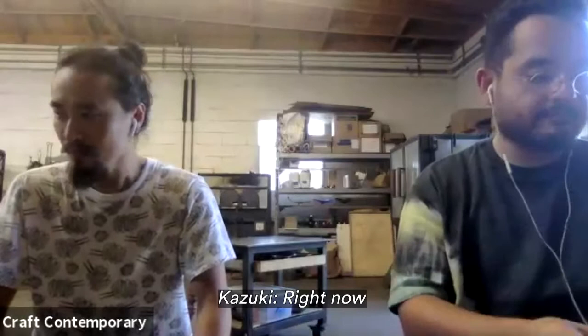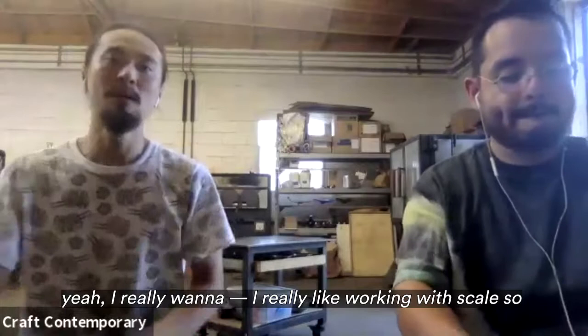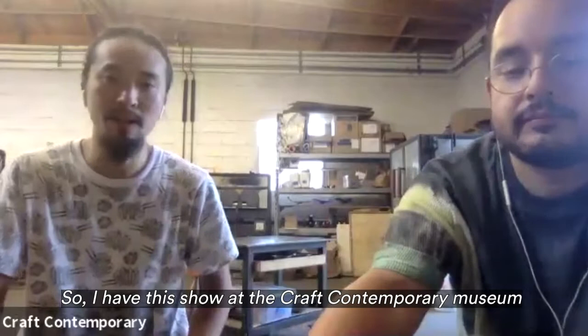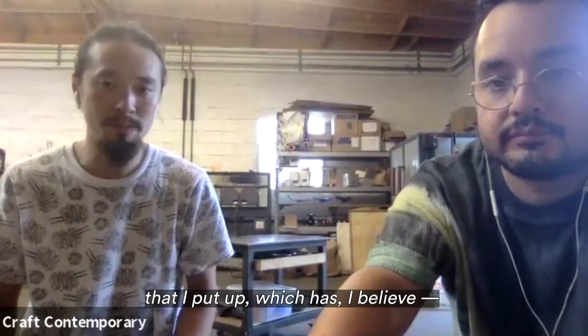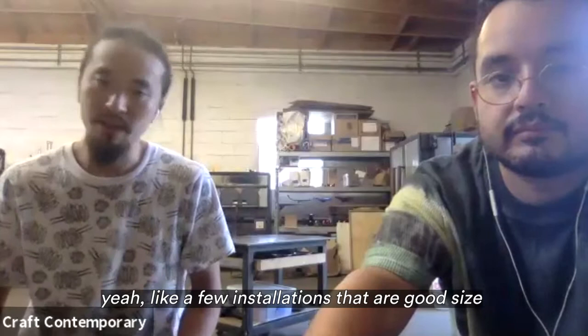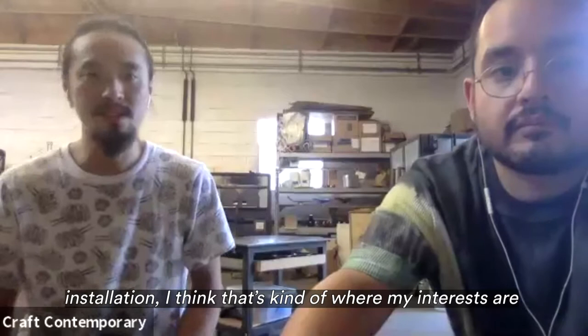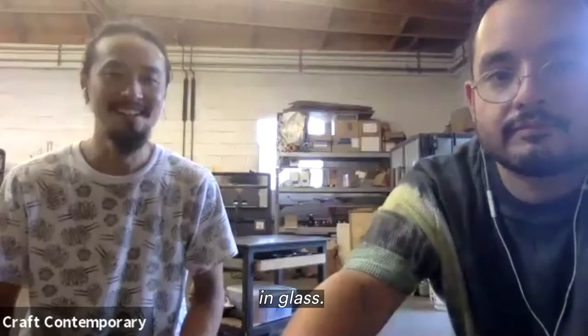Right now, I really like working with scale. Working in bigger scale is always my goal, like my next goal. I have this show at the Kraken Memory Museum that I put up, which has a few installations that are good size, but I'm always looking to work on different shapes and different forms of installation. I think that's kind of where my interests are in glass.